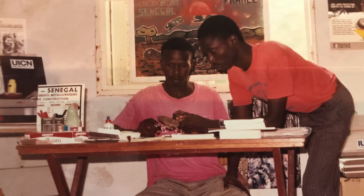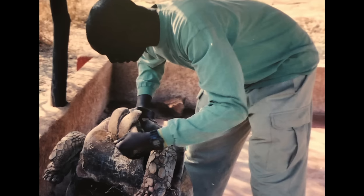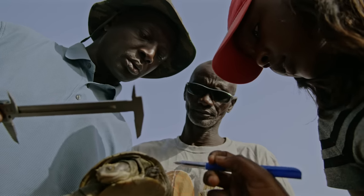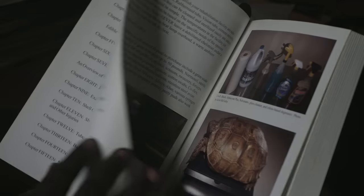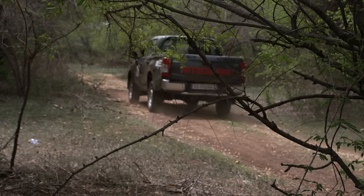Thomas started as a teenager rescuing African spur tortoises, the second biggest species in the world. Since then, his work in northern Senegal has saved the last remaining colony of Adanson's terrapin from collapse. And these days, he's working on a new encyclopedia and planning the continent's biggest turtle research facility on a plot near his home. It's a big project.